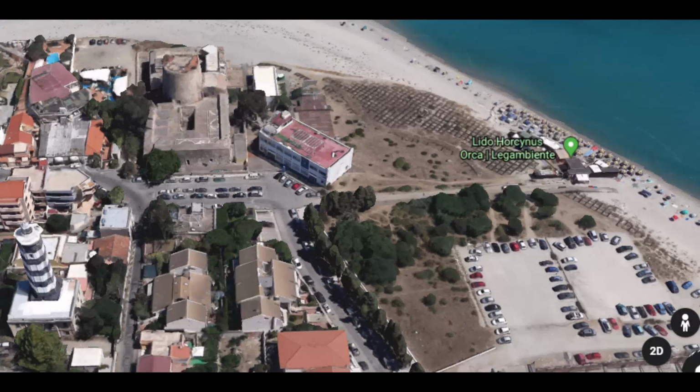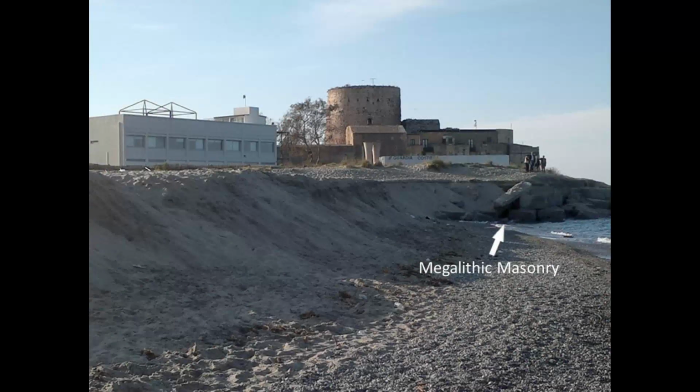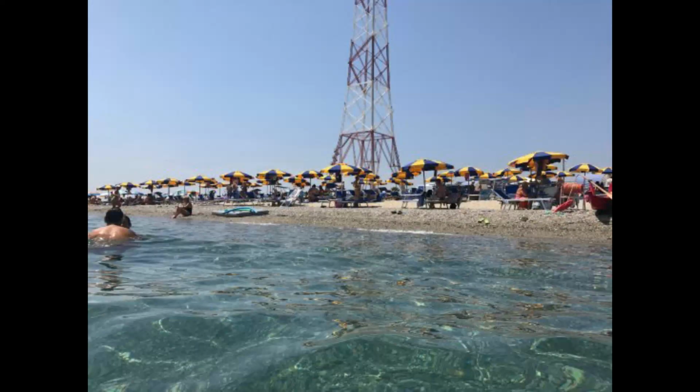There is what is described as a fortification adjacent to the Punta del Faro lighthouse in Sicily. That is now part of the Lido Horsinus Orca Park. The fortification gets used for things like cinematography festivals held here. The Lido Horsinus Orca Park is primarily a beach resort. Does that look like a beach resort you would like to go to?